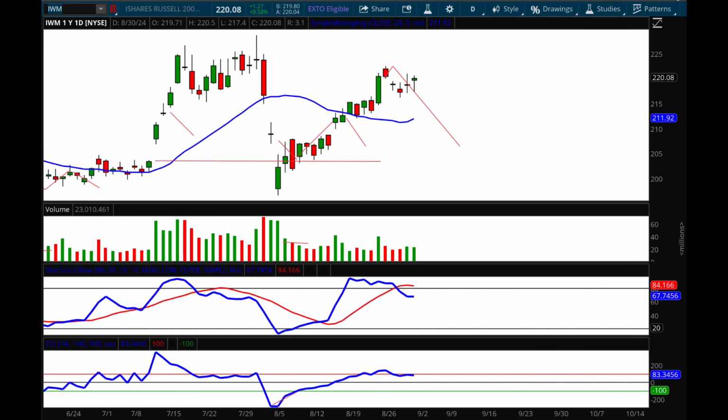The one added point that I'd like to show you here is that down below on IWM, we have an open gap. Gaps fill 80% of the time. Like we saw back here, this was an open gap. It filled. This was an open gap. That too filled. 80% of the time, gaps fill.